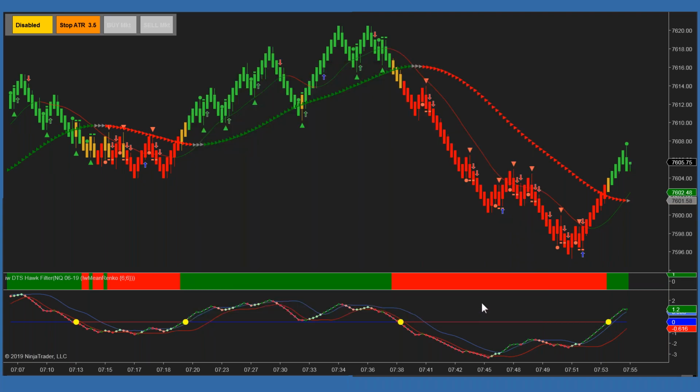Paul asks a good question. What is the point of the filter on the Hawk? The Hawk, maybe more than the other tools, relies on the filter a little bit more heavily. You're looking for confluence for most of your signals. So you want everything to be in sync.